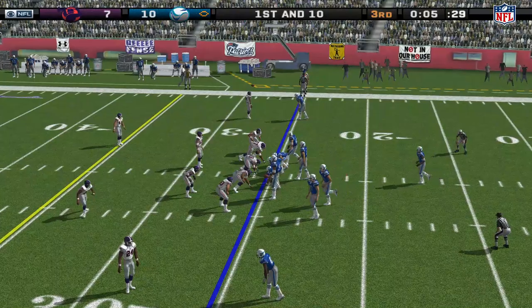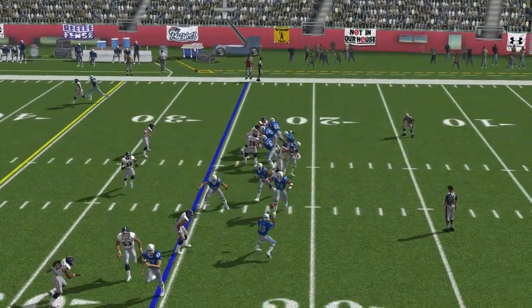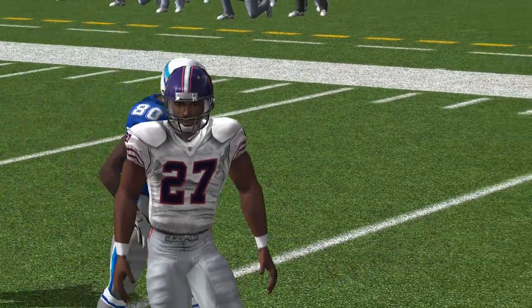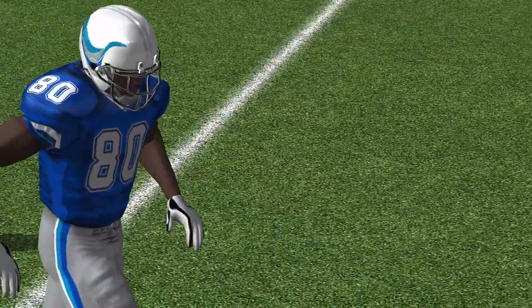First and 10. Let's do our thing. Not today. It's rid of him. Runs through the tackle. Number 53 stops him for negative yardage. And the defense played that perfectly. They used their speed to get in there and blow that play up before it even got started.